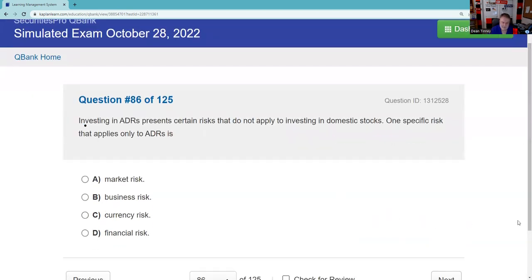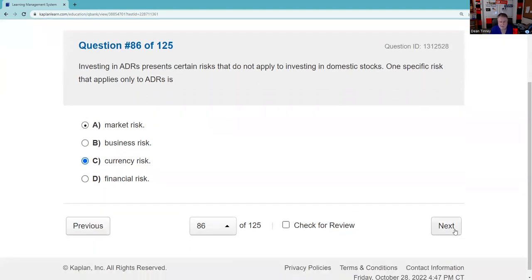ADRs are very testable. An American Depositary Receipt facilitates U.S. citizens having exposure to foreign securities. So they're issued in the domestic market on the foreign branch of a domestic bank. The bank holds those securities. That's what the receipt is for. Does not apply to domestic stocks. Very testable. It's currency risk, right? If the foreign corporation is collecting money in pesos or yuan or euros, whatever the case may be, you have currency risk. That is very testable.